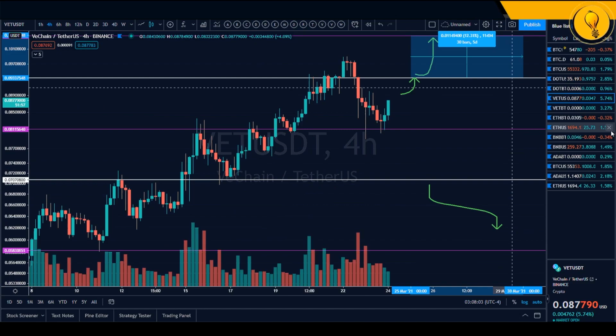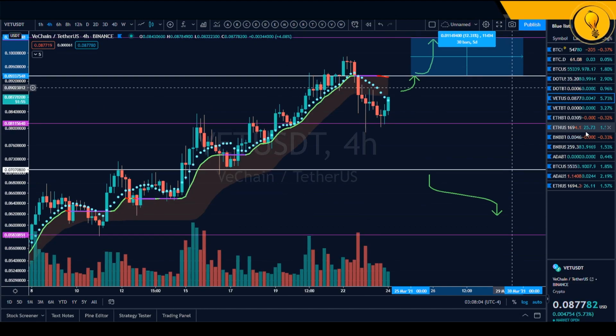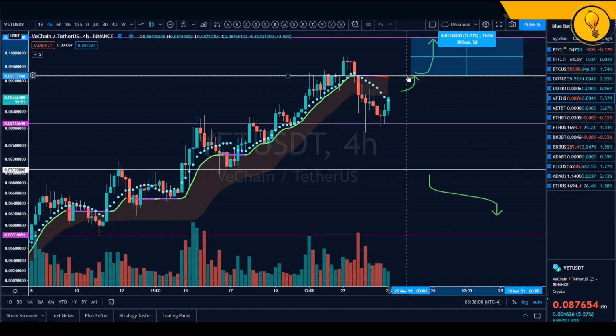Let's also go ahead and put on the Mango dynamic, see where we are. Okay, and what do you know? Look at where the dynamic is lining up with, right? That 9 cent region. We start living over that region once again. This is going to be an if this then that, but overall macro structure still looking good on VeChain. The flip side of this trade, of course, is the downside of the trade.